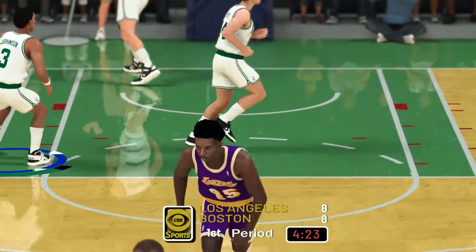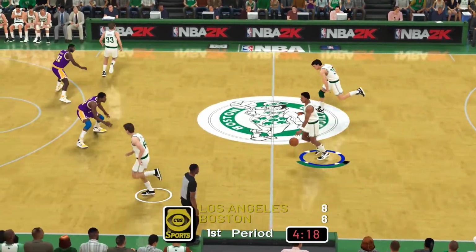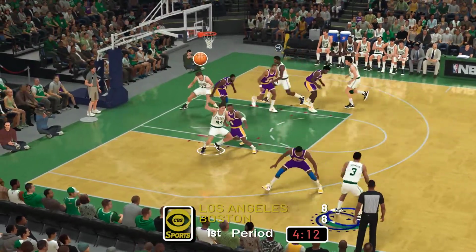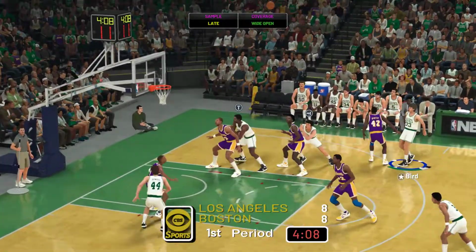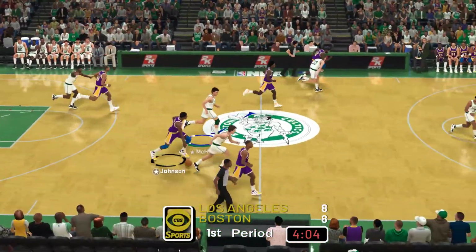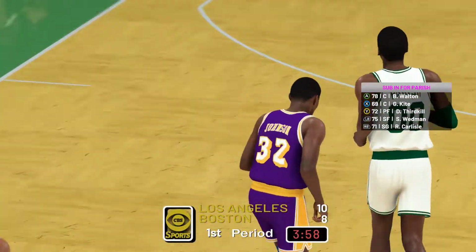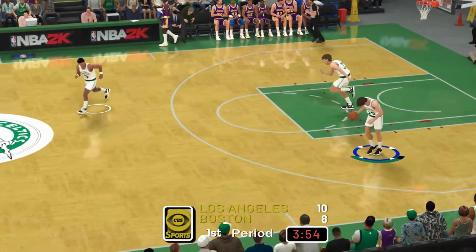And it's Green with the jam. And the insane peripheral vision there. If anyone's open, even for an instant, Magic's gonna find you. Now here's Johnson. Bird outside, wide open. And that one is off. So weird. Sometimes when you get that much time, it can throw you off just as much as having no time. That's just tremendous scoring instinct. So fun to watch him work in the half court.